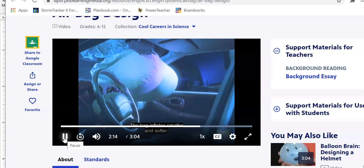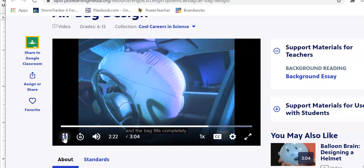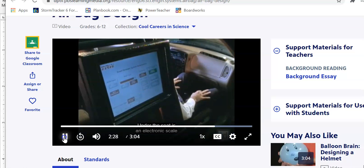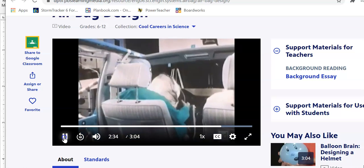The bag inflates smaller and softer. That was one initiator. In a high-speed accident, both initiators fire, and the bag fills completely. The third option is no deployment at all. Under the seat is an electronic scale that directs the bag to deploy only if the rider is above a certain weight.